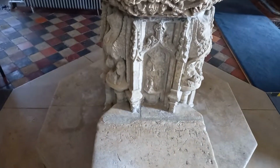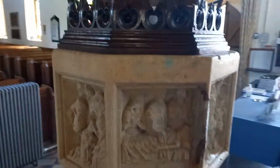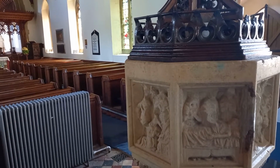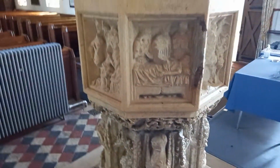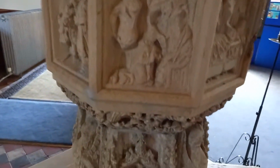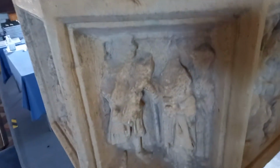So the next panel is extreme unction. Oh, look at that. So that's looking after the sick and the dying. Look at that, even got his shoes and a bedpan underneath. What's the next panel in? And the next one is confession. Definitely been chopped about, isn't it? And the next one probably would have been chopped about as well, and that's confirmation. Yeah, that's gone. Now you can see under the bowl and the shelves you've got all this leaf foliage.